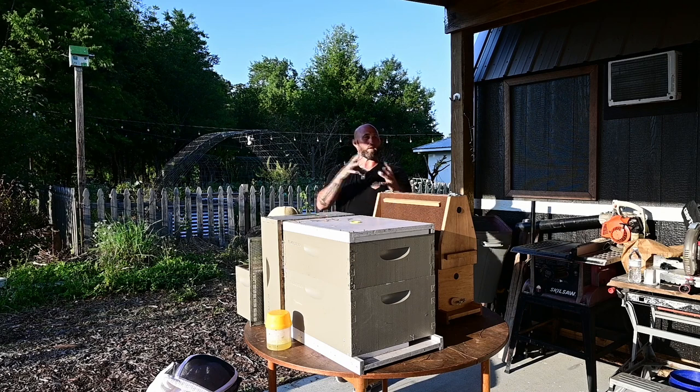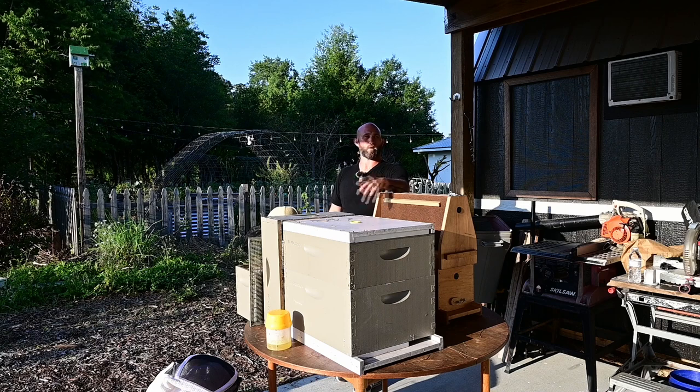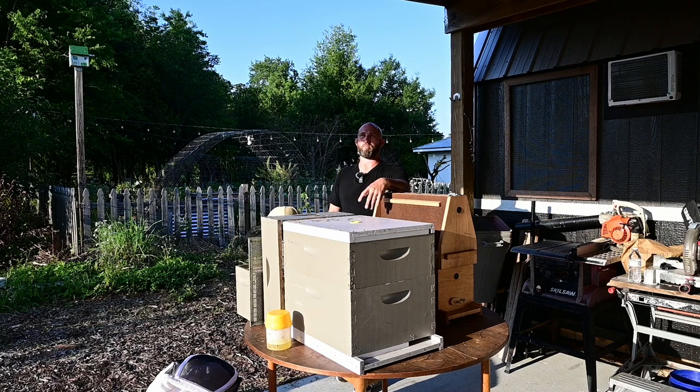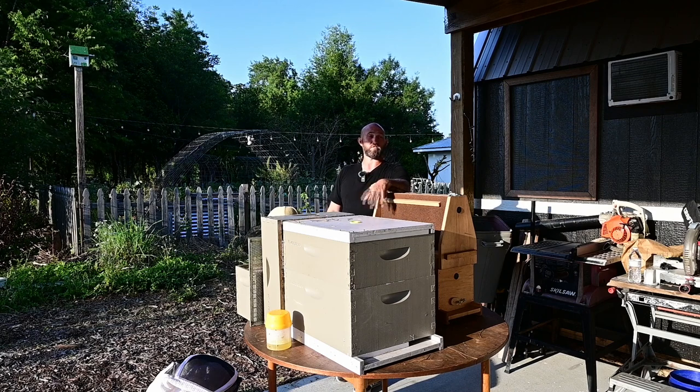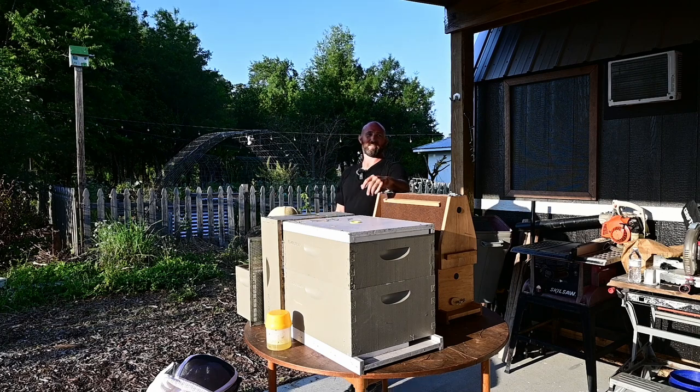You know, that's the way that the colony itself goes and multiplies. It's a natural thing for it to happen this time of year, especially when resources should be more abundant. Not this year. No rain, no honey. Expect prices to go up.